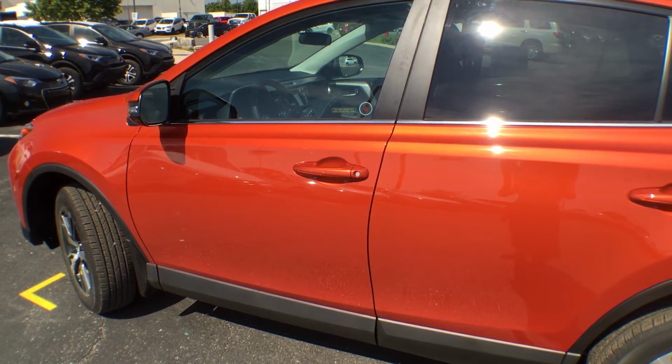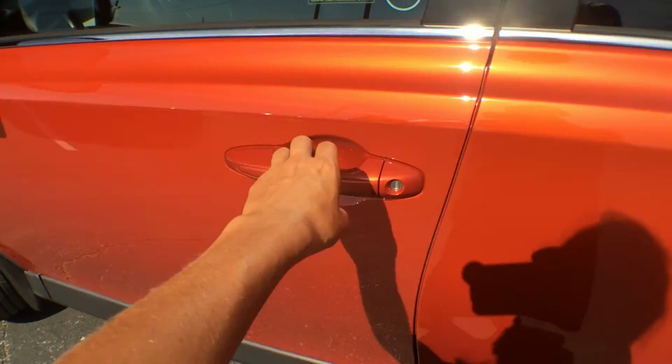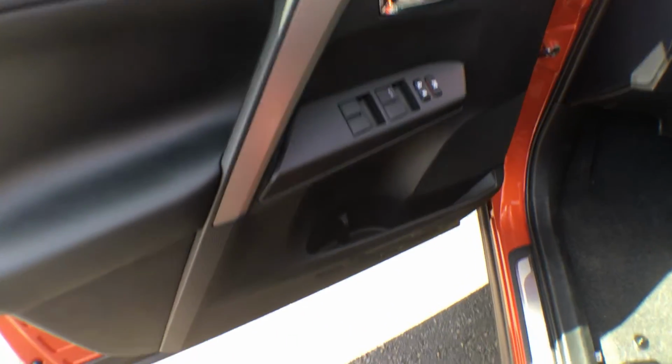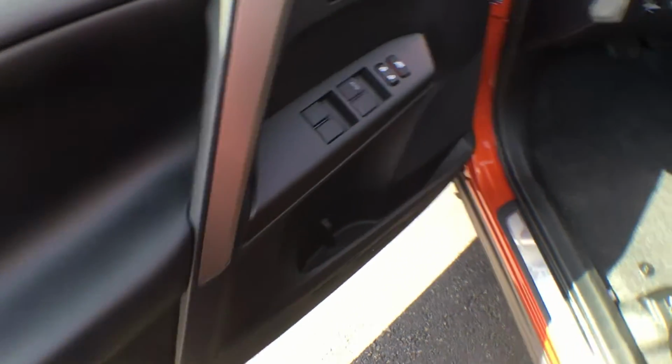So this gorgeous SUV does come with keyless entry, so simply click unlock on your key fob and that's going to allow you right into the vehicle. On the driver's side door, you have your controls for your power windows as well as your power locks. There's also a couple spots for some bottle storage as well as some regular storage in the door.